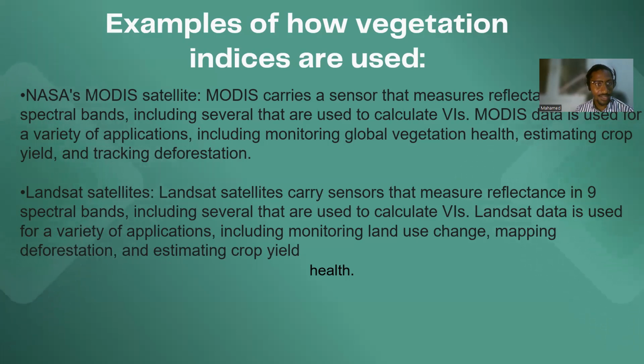We also have the Landsat satellites. The Landsat satellite sensors carry 9 spectral bands, including several that are used to calculate vegetation indices. This satellite has been used in a variety of applications, including monitoring land use and mapping deforestation and so on.